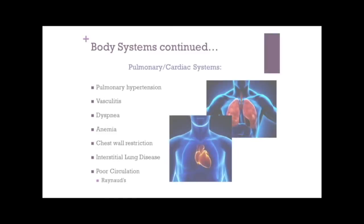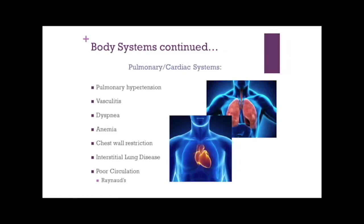Pulmonary and cardiac system. So again, throughout the day, you've heard about these different systems. Different things that we'll hear and see: pulmonary hypertension, vasculitis, so inflammation in vascular tissue and blood vessels, and dyspnea, which is just a fancy word for shortness of breath. Some of you might experience that. That can definitely affect a treatment session.